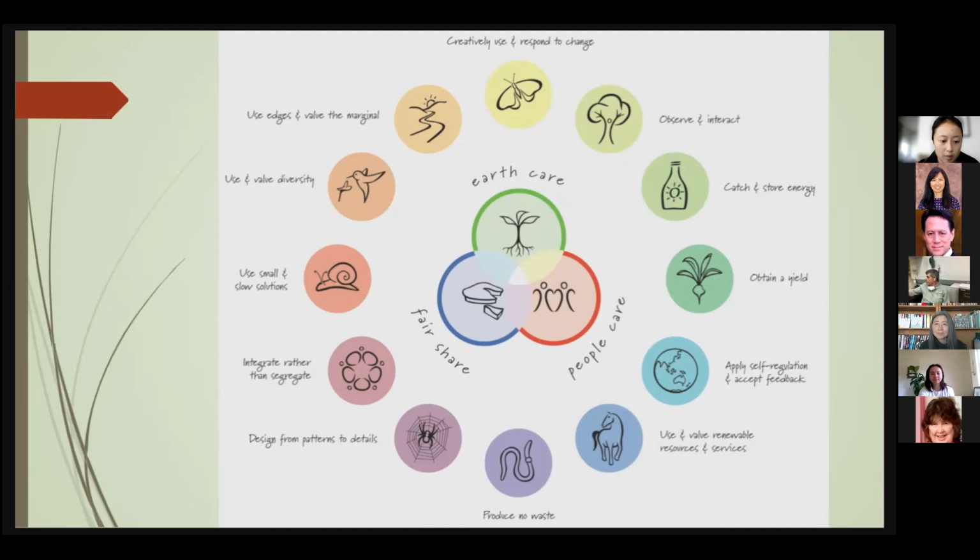And do different patches of the garden get different amounts of sun? What part of your garden stays moist for a long time and what parts dry out quickly? Are there parts that the squirrels and raccoons like to visit? And are there places where your dog likes to dig and things like that? And so we use that information to start making our decisions about what we want to put where.